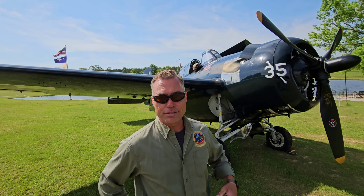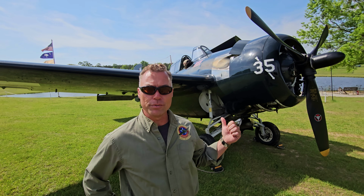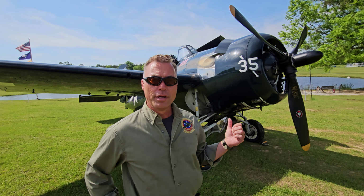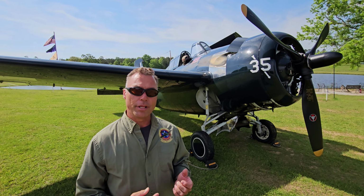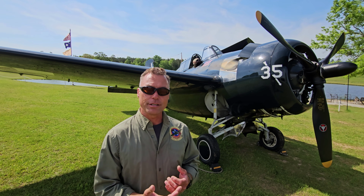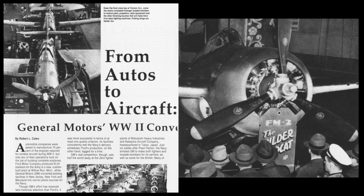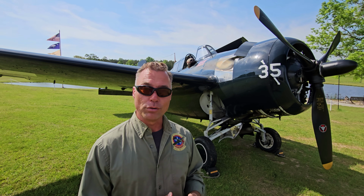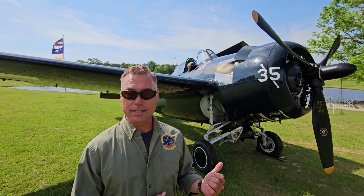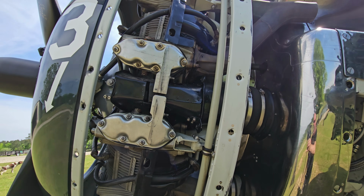Well, welcome back to the SkyRanch. Today we're going to talk about the Grumman design, the Wildcat. This particular example was not built by Grumman. This is an FM-2. The F4F-3 and 4 were built by Grumman, and then when the Hellcat production started, the Eastern Aircraft Company, a division of General Motors, then a little-known automotive company, started building the Wildcat on license. The difference was that the FM-2 was equipped with a more powerful Wright R-1820-56 versus the Wildcat's 1830 with its famous supercharging system.